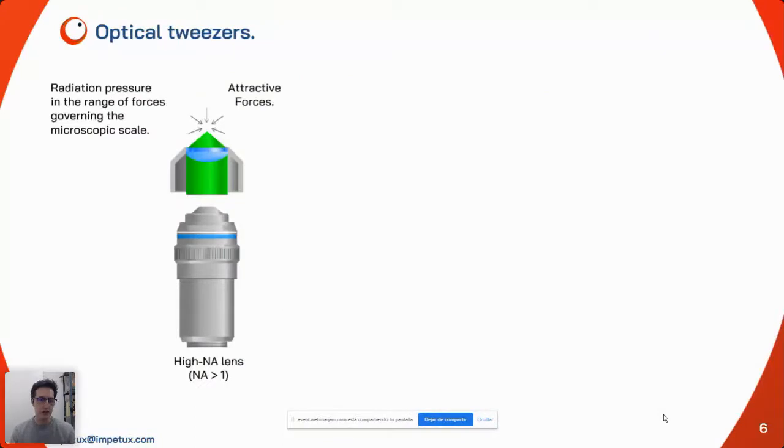So optical tweezers. For those who are not familiar with the technique, an optical trap is basically a highly focalized laser beam, and the radiation pressure in the focal point is in the range of the forces governing the microscopic scale.